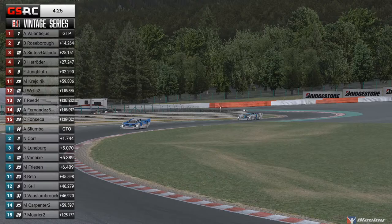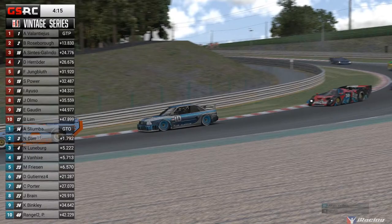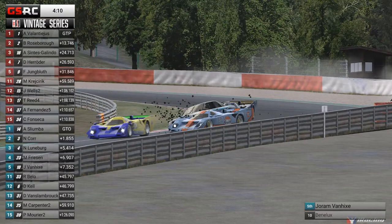I can report we just had another driver go off. I believe it was Ada Allen just going off in a battle. He is back rolling again. And all of a sudden, the traffic comes around. No, not what you want to see. And Fernandez gets a little bit too late there. And it's all come together. And that took out Van Hixie from P4.